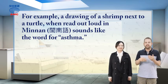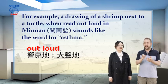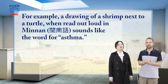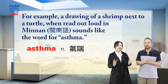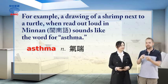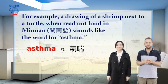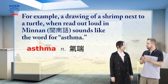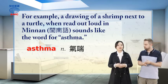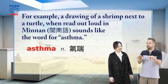Okay, there you go. Now, to read out loud means to say the words out loud. Emma, maybe you can help me here as well. How does shrimp turtle sound like asthma? Asthma is a breathing disease. Right. Okay, so my Taiwanese is awful, but I believe it's he gu. Okay, so that's asthma, but it also sounds like shrimp turtle. Yes, he and gu. Right, okay, so Taiwanese and Minnan are the same or similar? Right, Taiwanese and Minnan are actually the same language, but with different cultural identity. Oh, so maybe like Taiwan and Fujian kind of thing? Yes, kind of thing, yes.